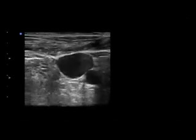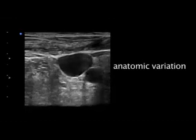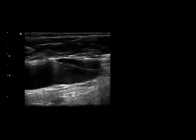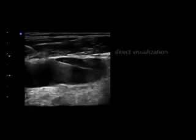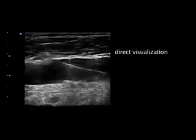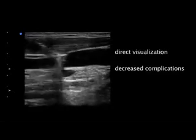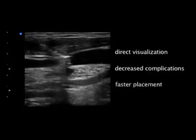Vascular ultrasound allows immediate identification of anatomic variations and confirmation of vessel patency. Real-time ultrasound guidance of line placement allows direct visualization of the needle entering the vessel. It has been proven to decrease the incidence of complications and to decrease the time required for successful line placement. Static ultrasound guidance, in which ultrasound is used only to determine the insertion site but not for direct visualization during the procedure, is less successful than real-time ultrasound guidance.